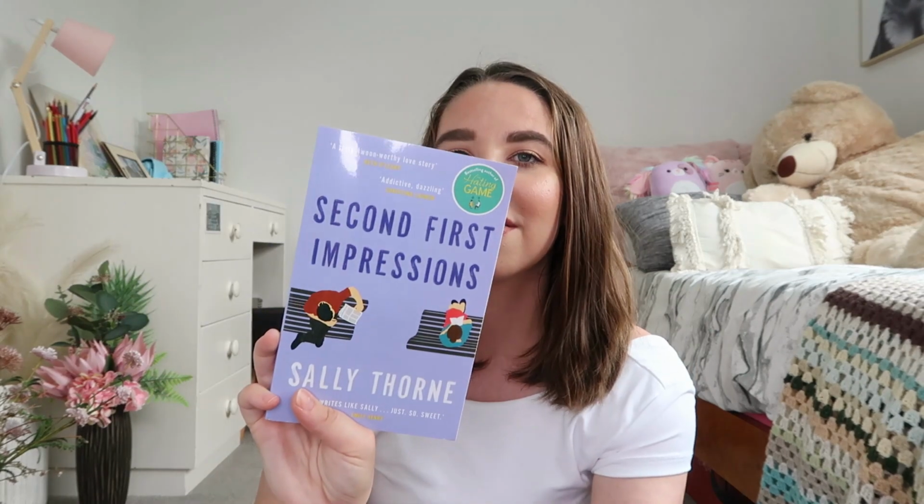This is one of Rachel Catherine's favorite books, so I was like, cool, I need to go and pick it up, I need to read it and see what I think. And then I saw it in Kmart and I was like, perfect, I'll just grab it now. And I think the cover is super duper cute as well. This one was only about $12.